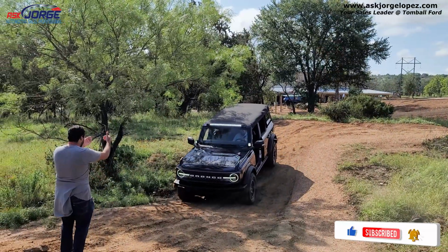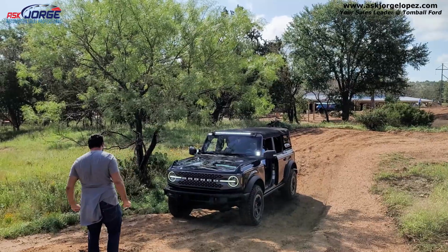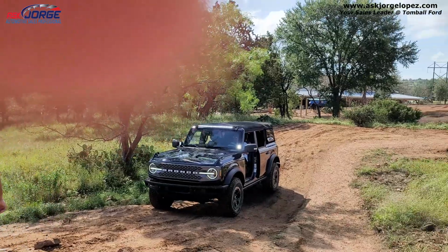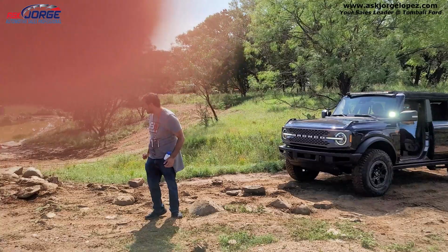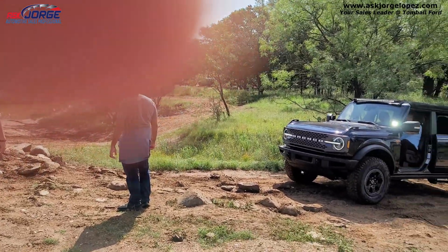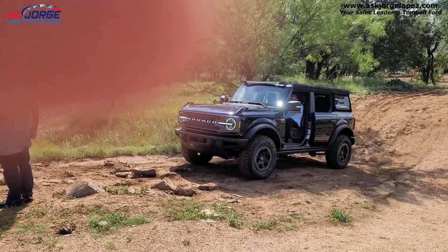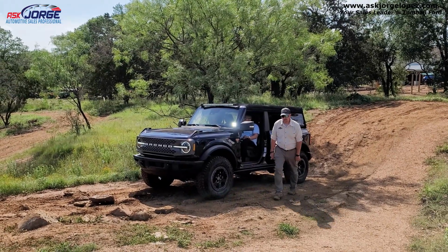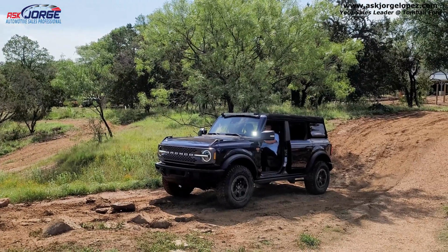This is pretty awesome. This is insanely awesome. I've got an awesome view. I've got a front view camera right here checking everything out, and my spotter is going to guide me through those rocks that you guys are seeing right now. Front camera's on. Put it down and drive. Rear diff's on. So mud and rut automatically turns on your sway bar disconnect. All right, here we go.